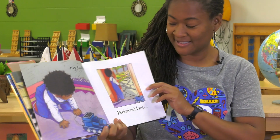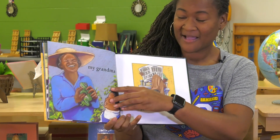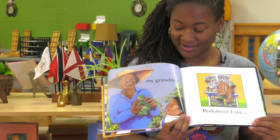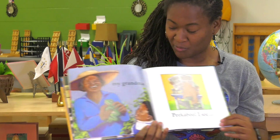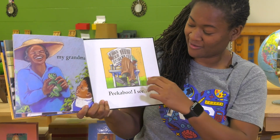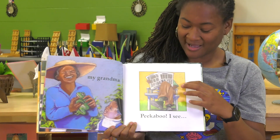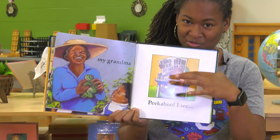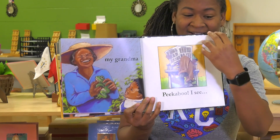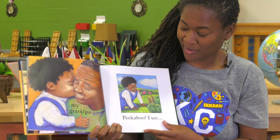Peekaboo. I see. Oh, he's at the door. Who does he see? My grandma. What is she doing? And what is she holding? She's holding a frog. Peekaboo. I see. Oh, I wonder who's behind there reading the paper. My grandpa.